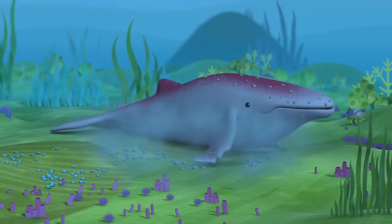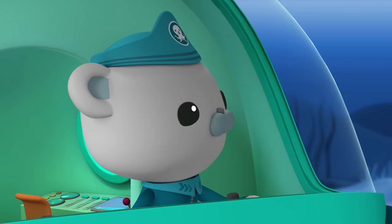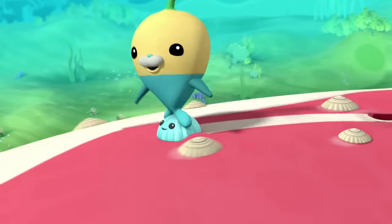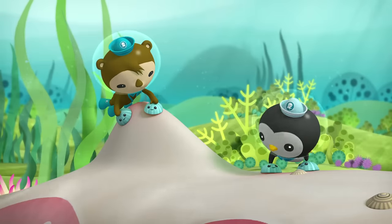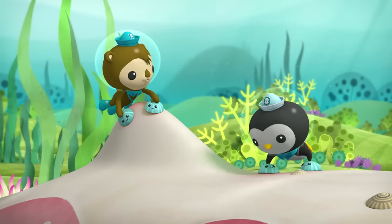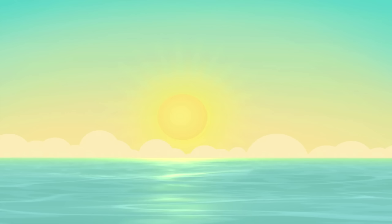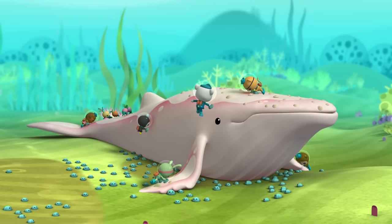Nice driving back there. Excellent work, Octonauts. But we've still got a lot more work to do. We're not hurting the coral, are we? Mushroom corals are tough and aren't attached to anything. They don't mind being moved around a bit. Just a bit more. And finished.